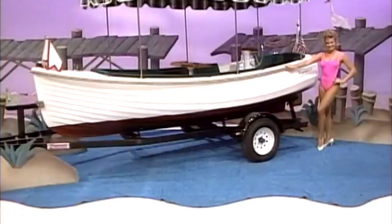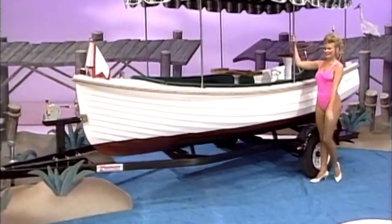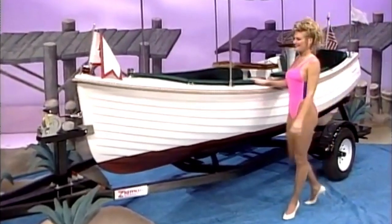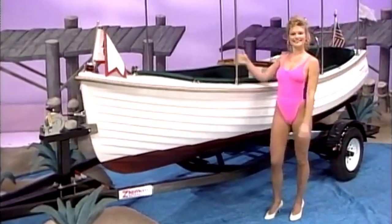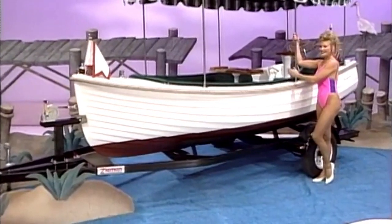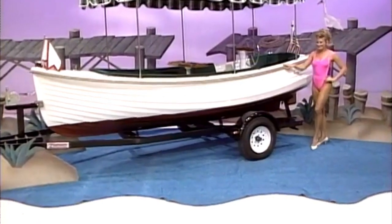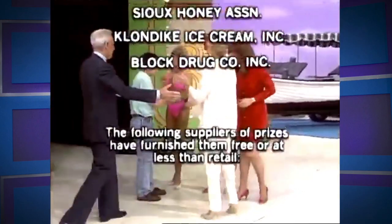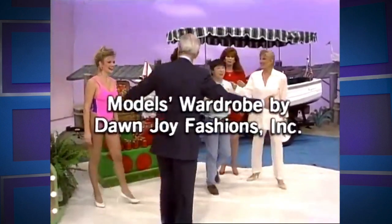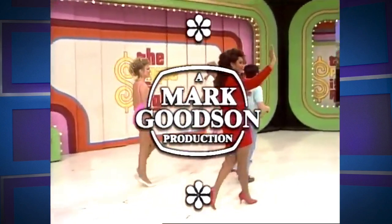Cruise on your new boat. Is Rod Roddy. Speaking for The Price is Right, a Mark Goodson television production.